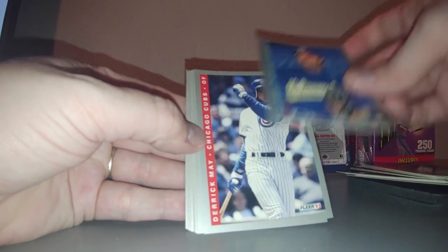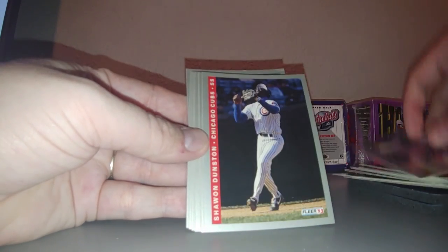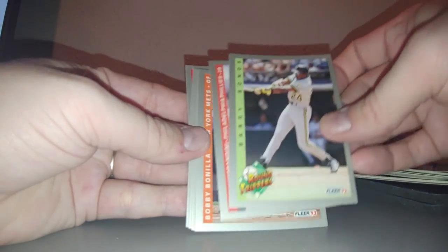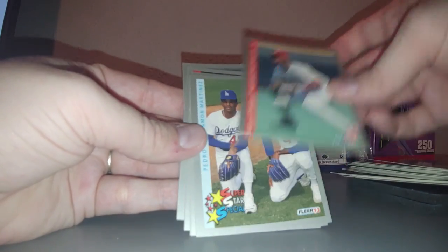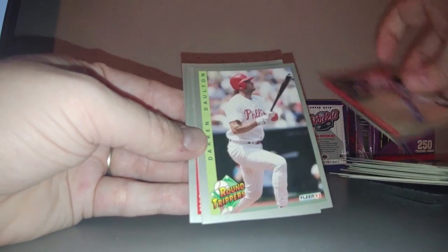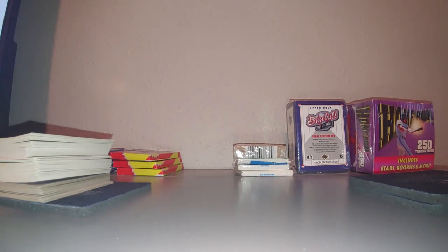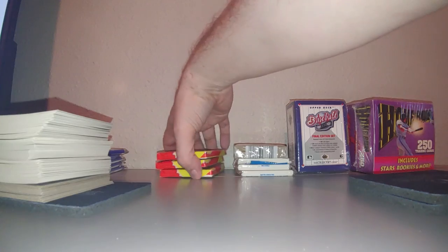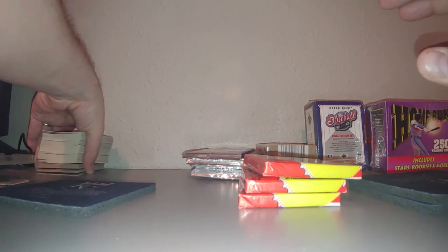Brian McRae, 93 Fleer, you know, a lot of these sets aren't going to have anything spectacular in them. Another Deion Sanders, Barry Bonds, Round Trippers. There's another one of those Pedro and Ramon Martinez cards. Darren Daulton Round Trippers. That's it for Fleer. We'll do 88 Topps. We'll finish off this 88 Topps pack pile. Set those there. I'm running out of room to put cards.